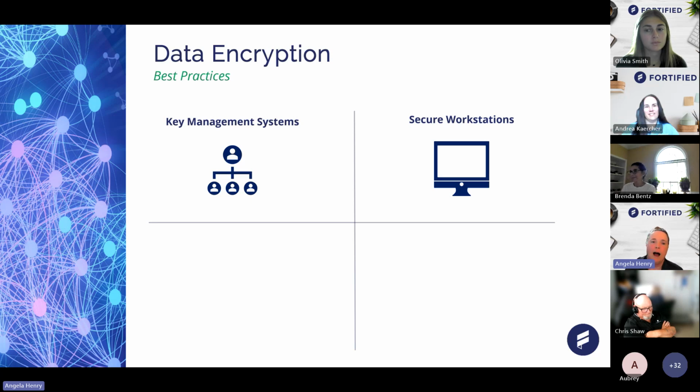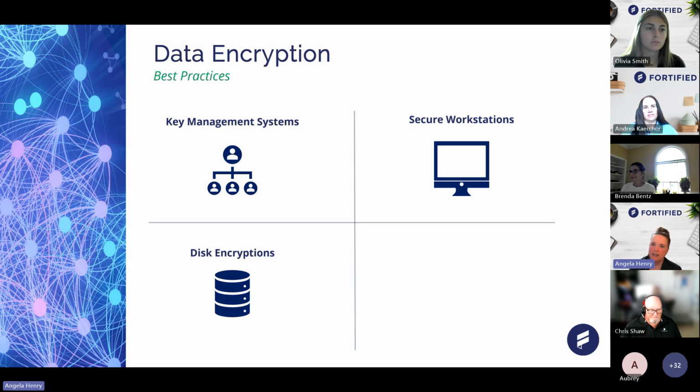Anyway, all right, let's talk about disk encryption. So, use it. Really, that's what I have to say about disk encryption. That way, if your hard drive is ever stolen, or worse, your entire laptop is stolen, bad actors can't access the data that's on the disk.